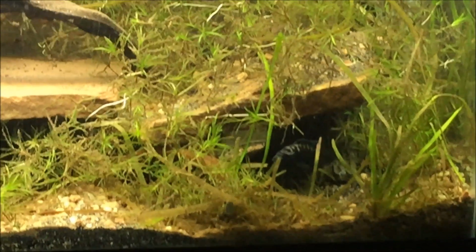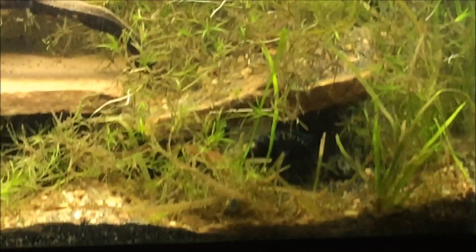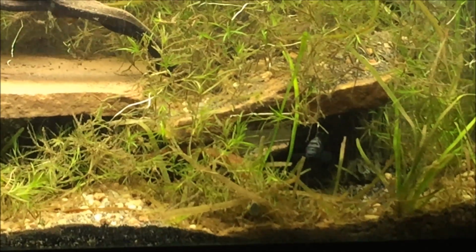Just kind of wonder what the clue is when it's like, okay, we're done doing this and now we're going to start actually spawning. This has been going on since last night.